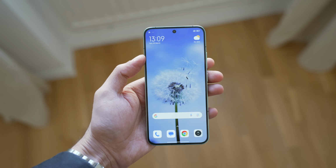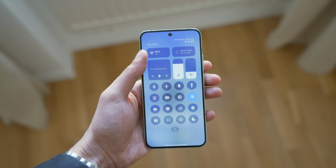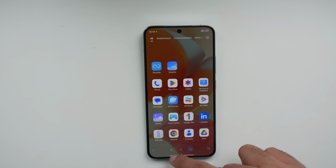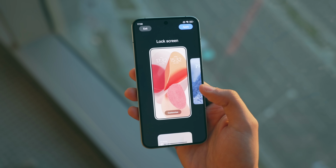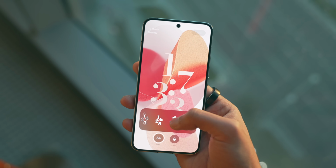I also like how I can swipe on the right side of the home screen to access my quick toggles, and on the left-hand side, it gets me the notification panel. In the app drawer, you can search for apps based on colors, or you can have your own custom app drawer label. We also have tons of options when it comes to lock screen customization. You can literally change everything according to your taste.